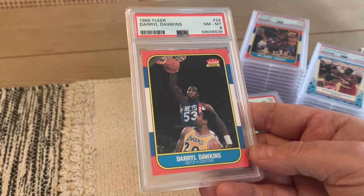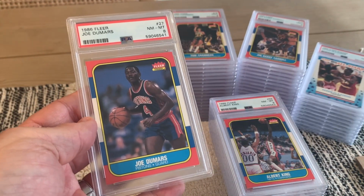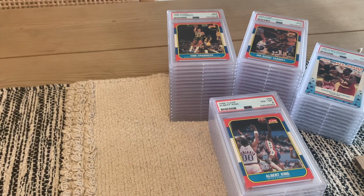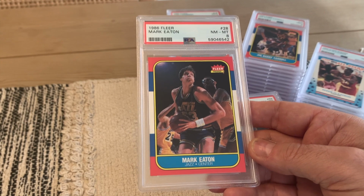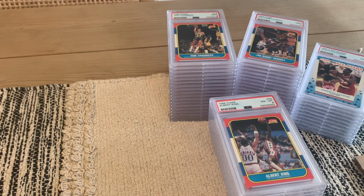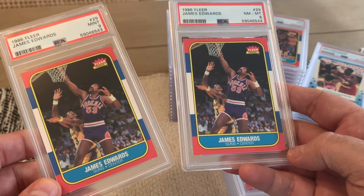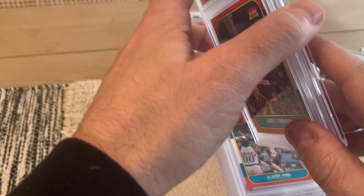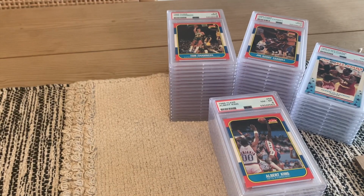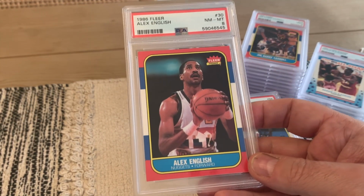Darryl Dawkins, Chocolate Thunder, 8. Joe Dumars, rookie, in an 8. Mark Eaton in an 8. May he rest in peace. Got a couple of James Edwards, a 9 and an 8. Notice we've gone through about 10 of these, right? No 10s yet. Alex English in an 8.